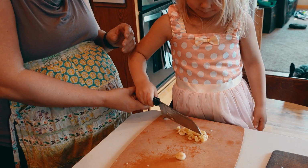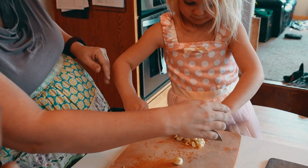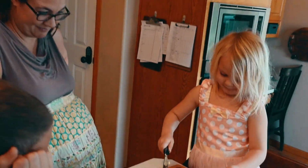So here, let's try it like this. Look, can you pinch it like this? Sure. And keep it up high. Yes, there you go. Let's try that. Good job. We got all the meat browned.